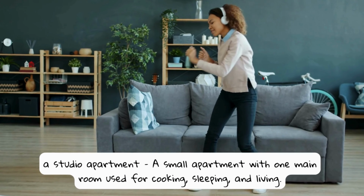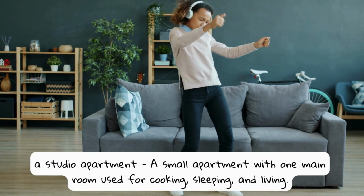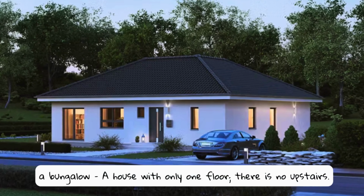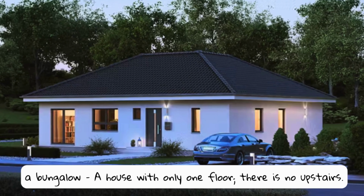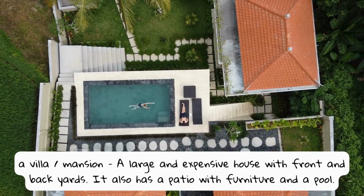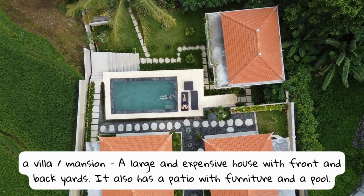A studio apartment, a small apartment with one main room used for cooking, sleeping, and living. A bungalow, a house with only one floor. There is no upstairs. A villa or mansion, a large and expensive house with front and backyards. It also has a patio with furniture and a pool.